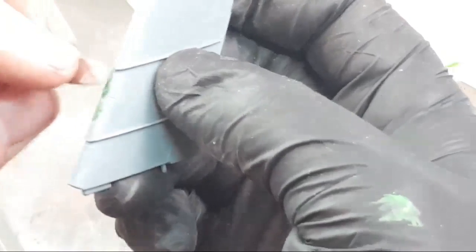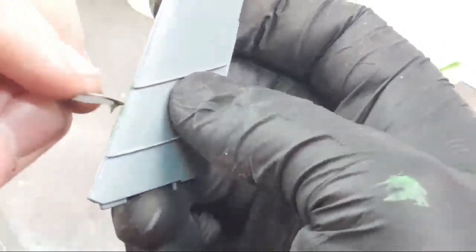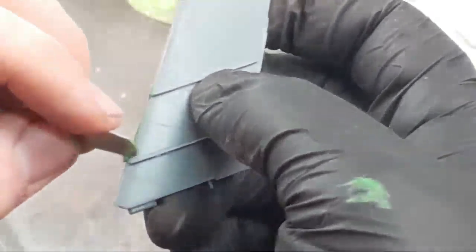Alright, now these fillers, you want to be a bit careful and not get too carried away or too excited and sand it down. Oh, it feels touch dry. Let's get out the sanding sticks and let's just blast away at this.